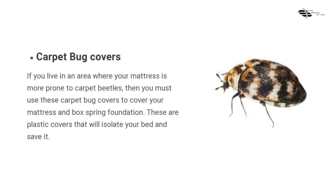Carpet bug covers. If you live in an area where your mattress is more prone to carpet beetles, then you must use these carpet bug covers to cover your mattress and box spring foundation. These are plastic covers that will isolate your bed and save it.